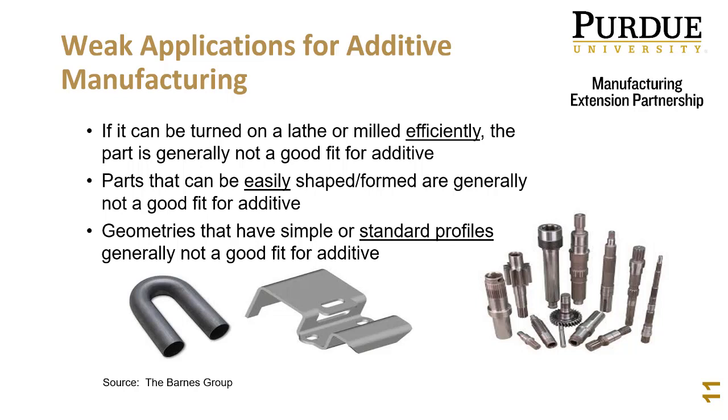Generally, weak applications are those that have standard profiles, standard material thicknesses that can be formed, such as that bracket in the lower center there in sheet metal, as well as that tube that has been bent on a mandrel likely. While those could be printed, should they be? Probably not, because if you have other tools in your shop to create those shapes, and you certainly have access to a material distributor that stocks the tube or the sheet metal in the right thickness, that's probably the way to go. We'll talk about some hybrid manufacturing methods later that you could use to achieve both of those, but anything with standard or machinable or formable profiles, it's not the highest use case for additive manufacturing.